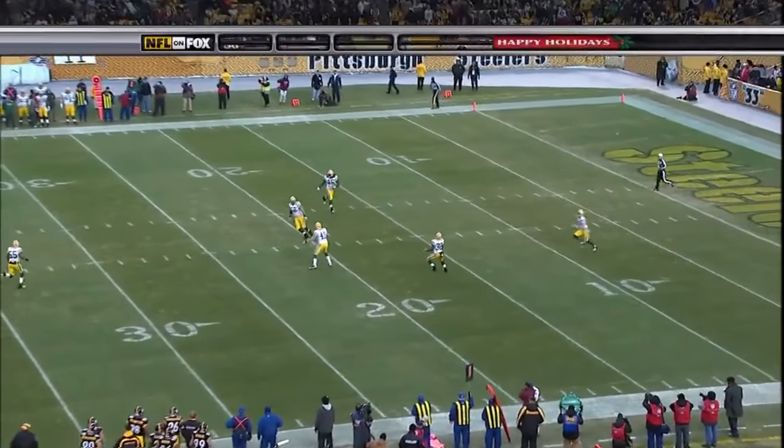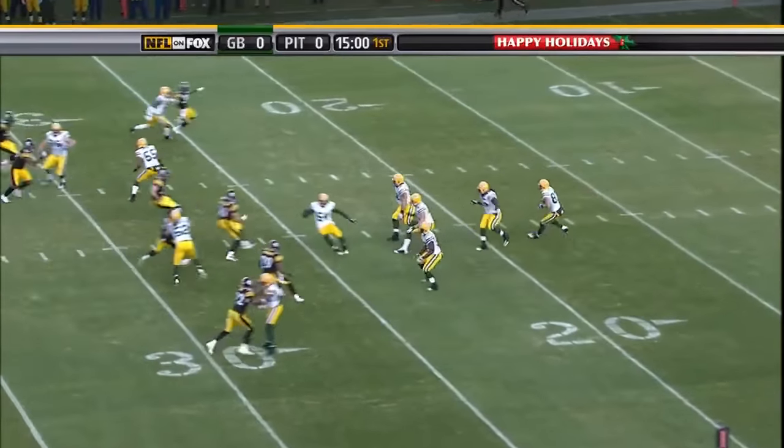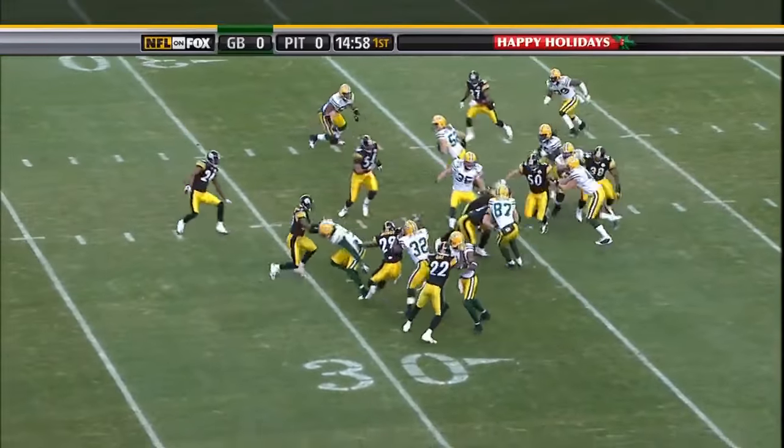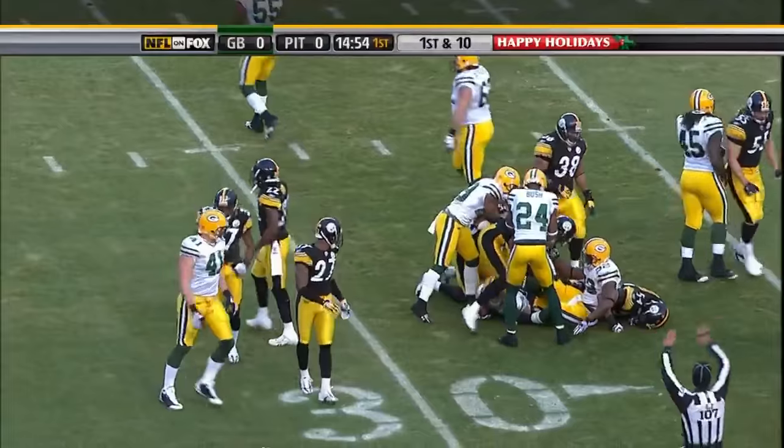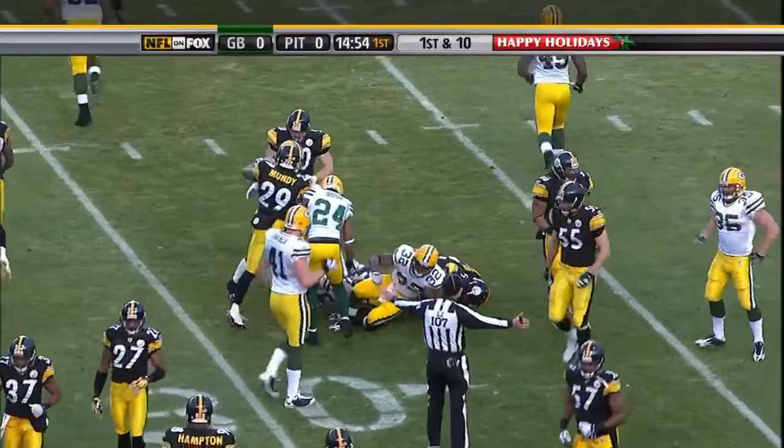Reed pops it up, not a deep kick. And it's Jordy Nelson on the run, making the grab and picking his way up to the 28. 13-yard return, and here comes the offense.